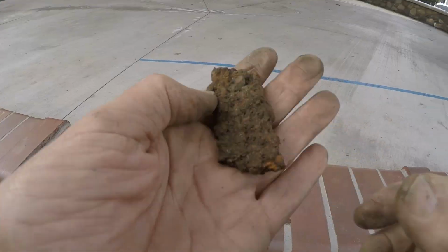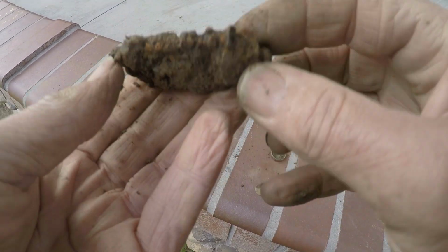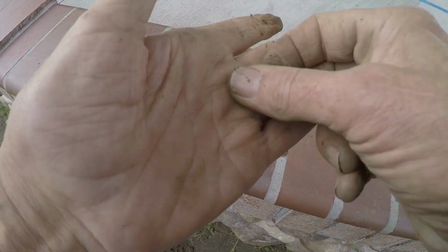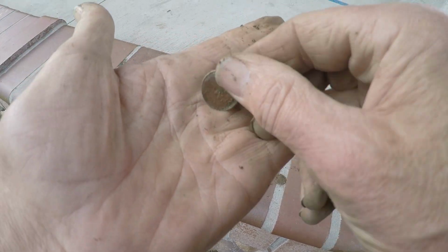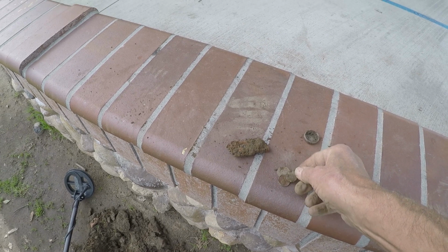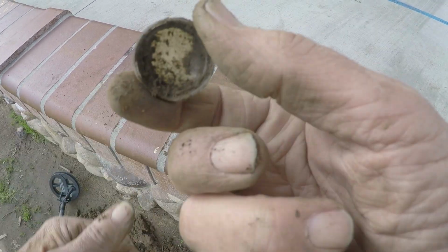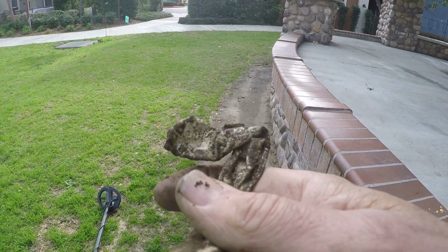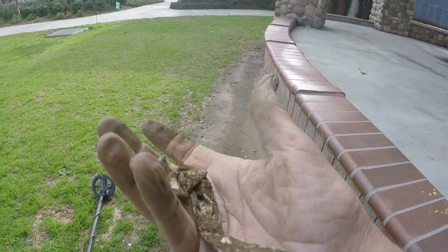Okay, here you go. Got some treasure trash. Just a hunk of iron, a nickel, a copper penny, and a zinc penny. And this wasn't detectable, but it was in the same hole, so I'm taking it too. Okay, let's hunt. Some treasure trash, huh? Big chunk of aluminum.